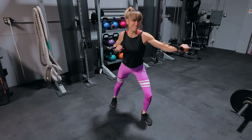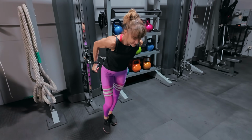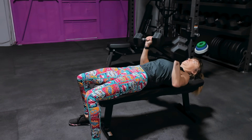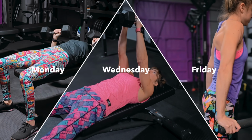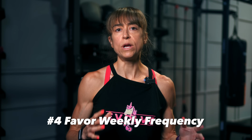We don't want to just keep adding more. While volume is key, too often we just add more to our training, which becomes slightly wasted work as we're too tired by the end of the session to be intentional and maximizing every rep. So instead of just trying to add in more moves for an area to a single session or do more rounds, consider less work per session, but more training frequency for especially stubborn muscle groups over the week. This is why tip number 4 is to favor weekly frequency.